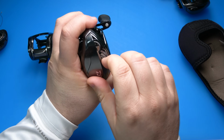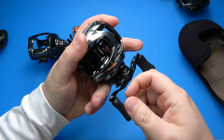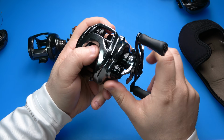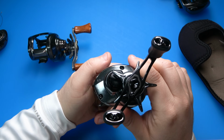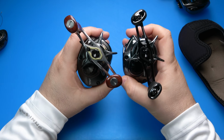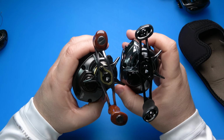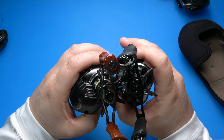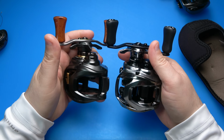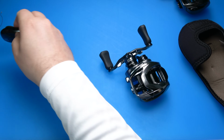I am digging what I'm seeing. All right. Okay, so we already know what to expect with the outside of this reel. So you have the old side plate, the handle, looking to be the same handle, same everything. Let's at least make it look uniform.